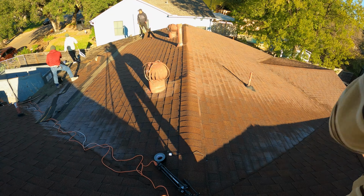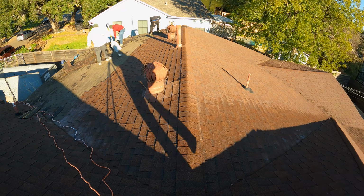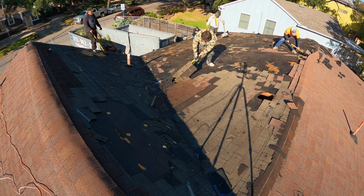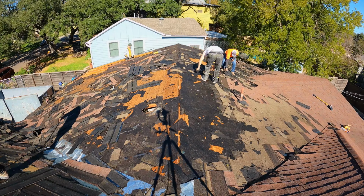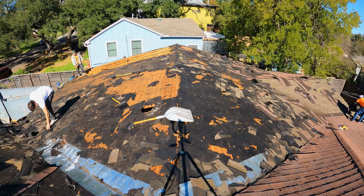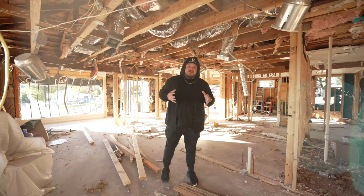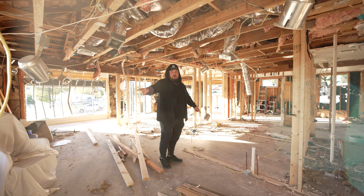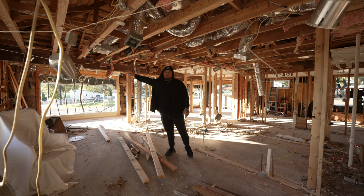So looking at everything here, I think roughly, we probably have another week, week and a half of demo. The big laborious part of that is gonna be taking off the whole roof and all the roof framing. But once that comes off, then we can really hit it for framing. So we're gonna frame up all these exterior walls, get all of our window and door openings in, make all of these exterior walls ready for structural steel, because then we have two huge I-beams that span all the way from that far wall to this far wall. And one of them even goes almost 10 feet beyond this wall because it's gonna hold up our overhang.